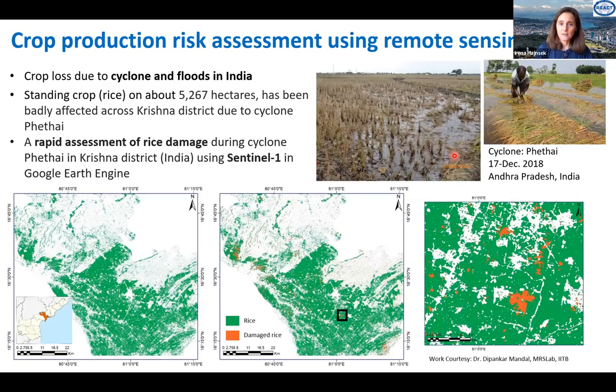Crop production risk assessment is a second important parameter in India. The main issue here is crop loss due to climate effects, for example cyclones and any kind of flooding where we have very strong rain events. So the question is how to map this and how to identify regions that have been affected by cyclones and strong floods. Why is this important? It is important in order to have a very fast, rapid assessment of the rice damage, which is caused quite strongly and is very severe, as you can also see in some of these images.